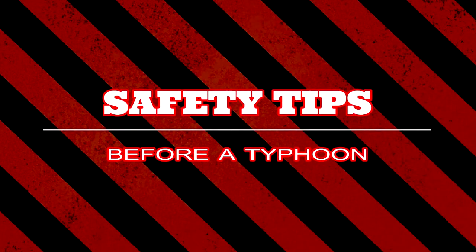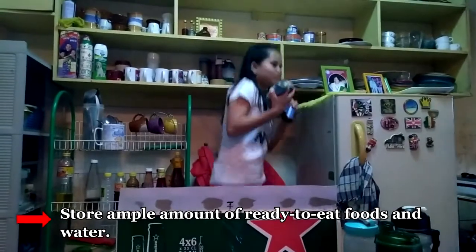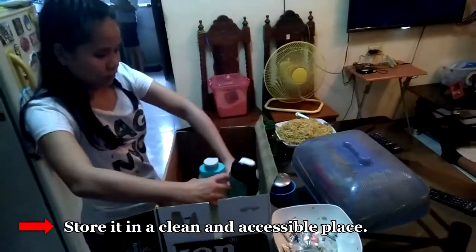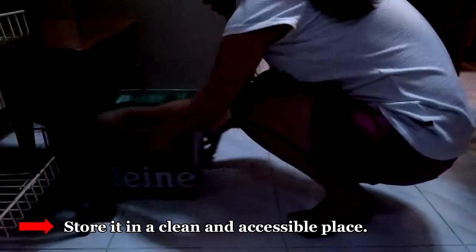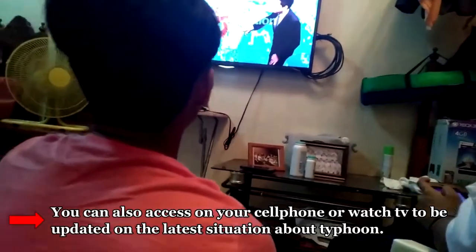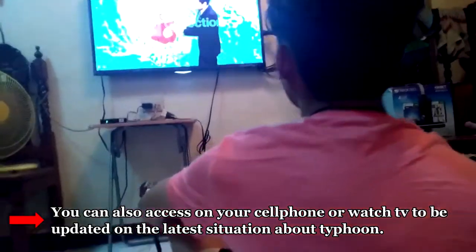Safety tips before a typhoon. Store an ample amount of ready-to-eat foods and water. Store it in a clean and accessible place. Keep yourself updated with the various media platforms. You can also access your cell phone or watch TV to be updated on the latest situation about the typhoon.